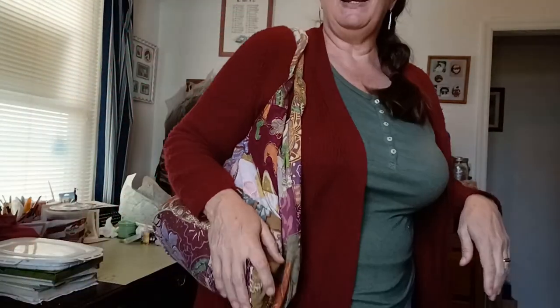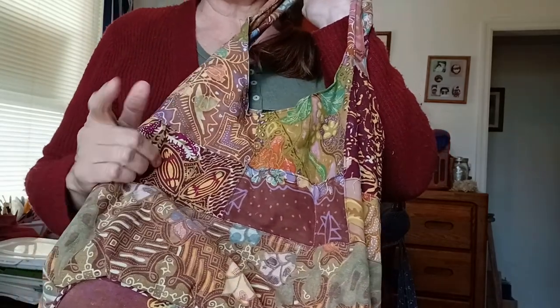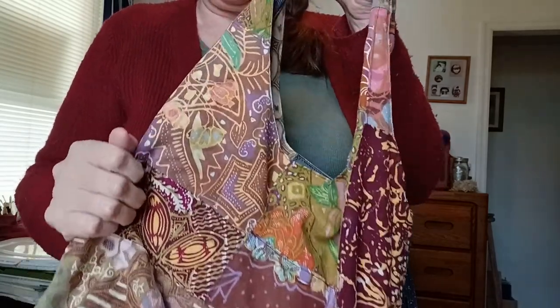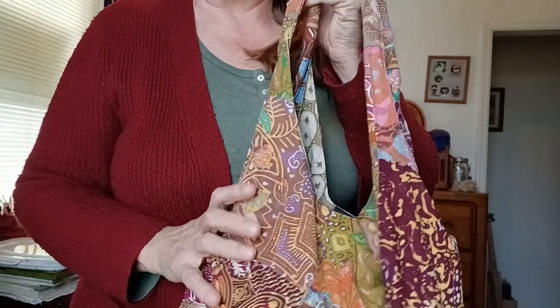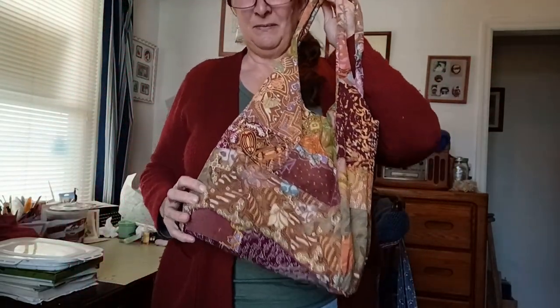All right. Well, that was a successful project. If you've got a bag like this that's up in the top shelf of your closet because you couldn't figure out what to do with it, try a little pocket. They don't have to be as finished as mine. You don't have to be as fussy as I was. Or you might be just a better seamstress than me. But isn't that a pretty bag?